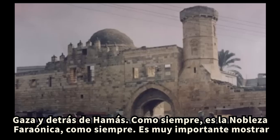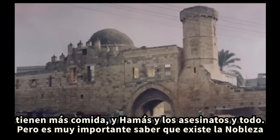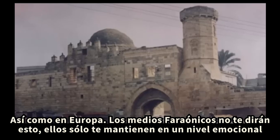So it's very important to know these images, like here, these ancient castles, that it's not just a bunch of people camping out on the beach, who don't have any more food, and the Hamas and killings and everything. But it's very important to know that there is a Gaza nobility. And the nobility, they're always the ones ruling and steering everything. They are the warlords, telling the people, you go into the war, you kill these and that. And they're also the ones behind all religion, just as in Europe.